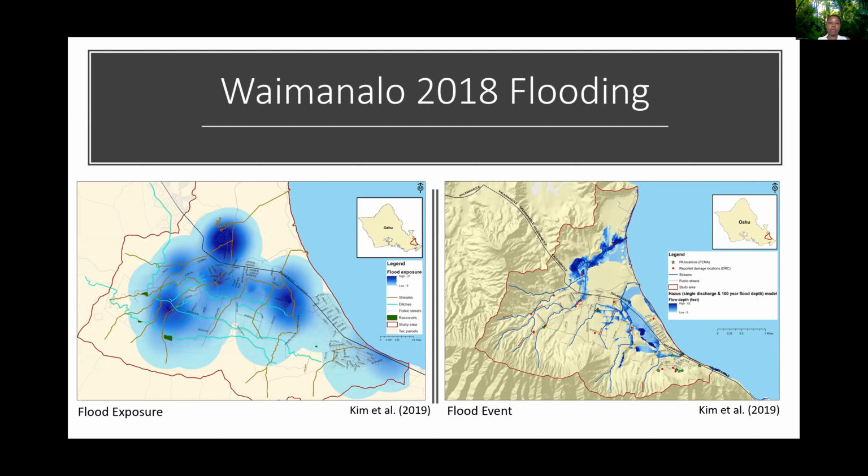So an example of the data that I mentioned is in Waimanalo, Oahu, where there was a 2018 flood event. What you're seeing are two maps created by the research team at NDPTC of the flood event itself and also the flood exposure. The reason I am looking at this is because, as you can tell on the right for the flood event, gray infrastructure clearly didn't work. The pipelines and the ditches did not mitigate the flooding. Looking at that and at the flood exposure tells me how big an extent of green infrastructure should be placed in this particular setting. It gives me an idea as to where the green infrastructure tools need to be placed.